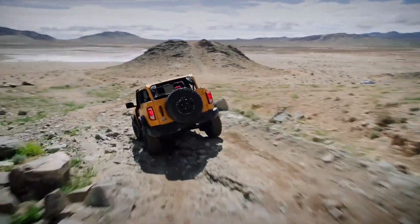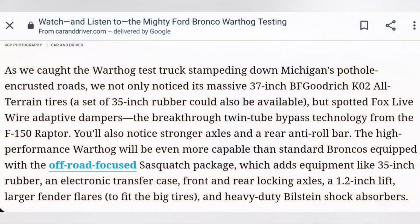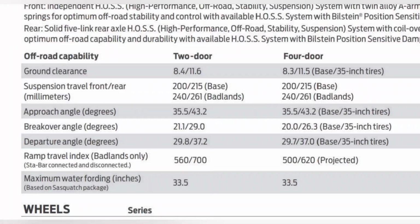So the Wildtrak, they say it's 35 inch, it's actually 34.4 inch, and I'll prove that later on in the video. But if it goes up to a full 37 inch tire, as Car and Driver had noticed, we should expect at least 2 inches more of lift on the truck, maybe 2.5. Now, they also noticed that it had Fox Live Valve adaptive dampers, and that's the breakthrough twin tube bypass technology from the F-150 Raptor. So directly quoting Car and Driver, also that the axles and the rear anti-roll bar are bigger.